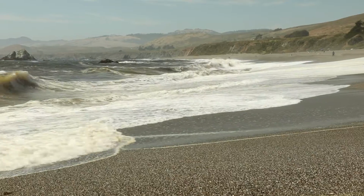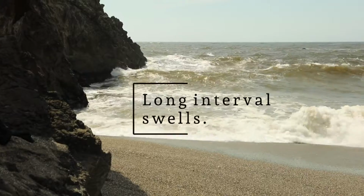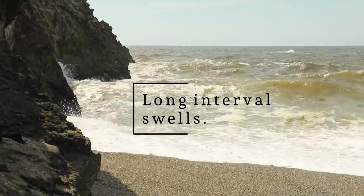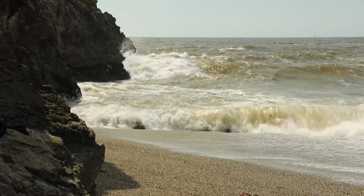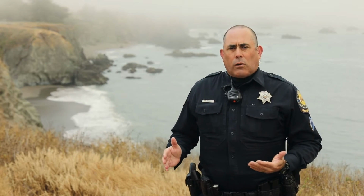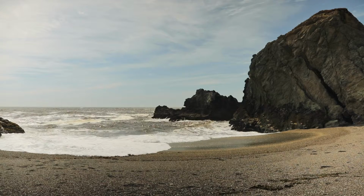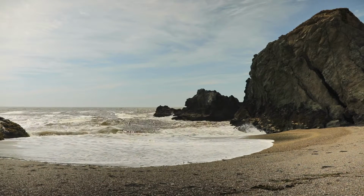Here in Sonoma County, we have a lot of very powerful surf, or what are called long interval swells. That means there's a lot of power behind those swells. A set of waves could come in. It could be 3 waves, it could be 10 waves. And then after that cycle, the water looks relatively calm. Unfortunately, people take that calmness to mean it's going to stay that way for the rest of the day.